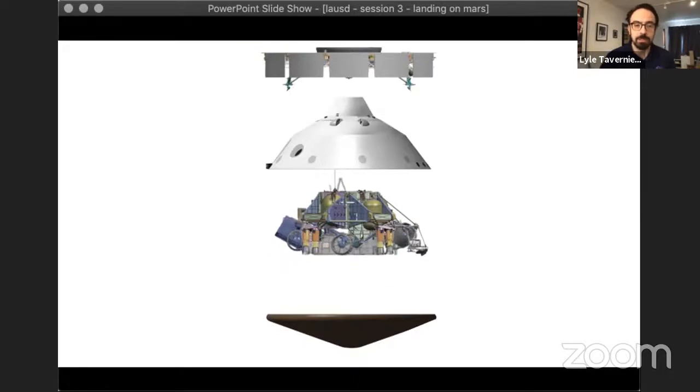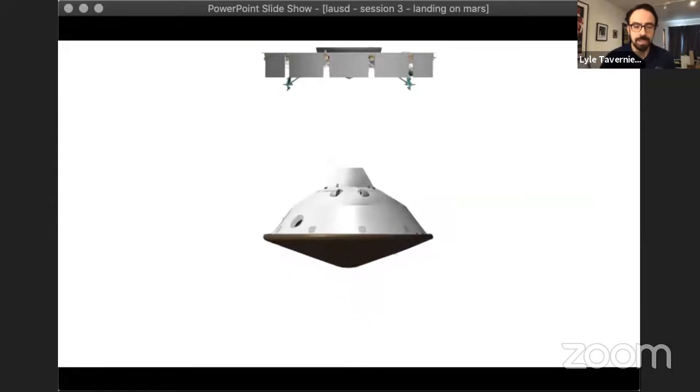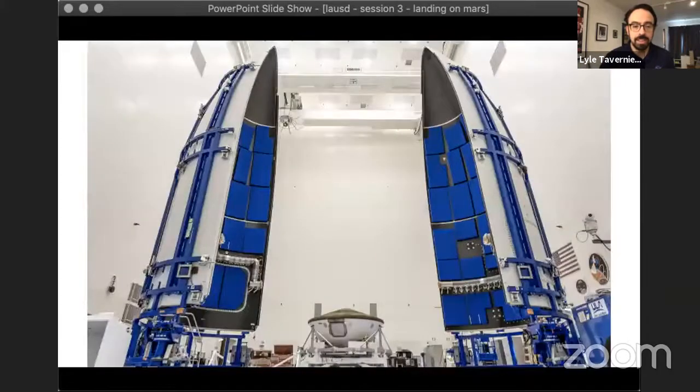I'm going to show step by step the way that everything sort of closes together to make a nice little space capsule. This is what we actually send to Mars. And so once all the pieces are in Florida and we put them together, it looks like this. And you can see here the engineers underneath checking it to make sure everything is connected the way that it's supposed to be.